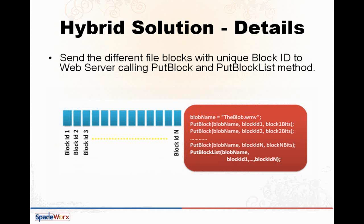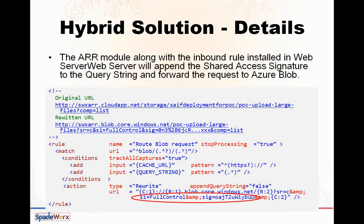Here is the rule that we had already discussed that takes care of forwarding it to the blob.